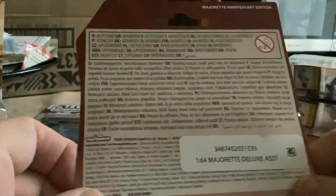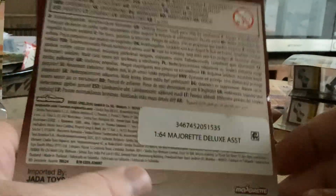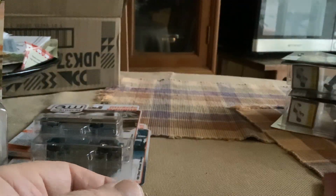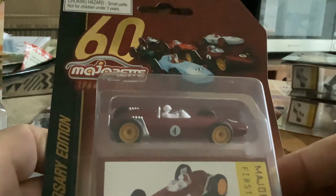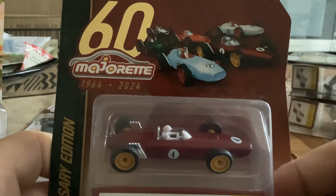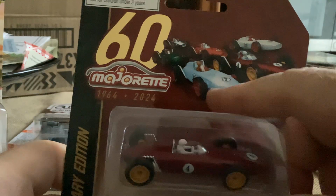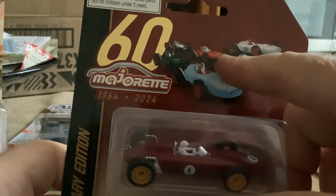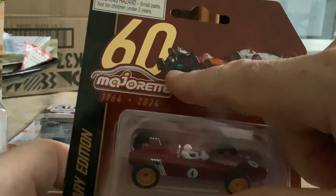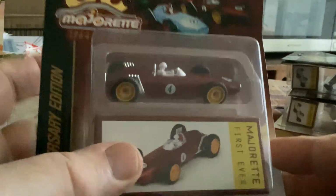I think I might keep these. Again, I saved my receipts in case I have duplicates of something, so I can return it. And then here's the last one, the red one. So everything in this picture back here I have. The silver one's in the back. Here's the red one, the baby blue, the orange, the white, and the British Racing Green. All told, with what I bought yesterday, it was around $83 US.